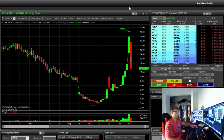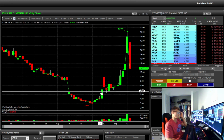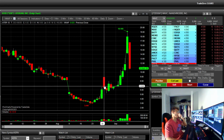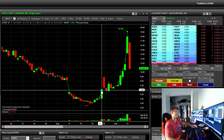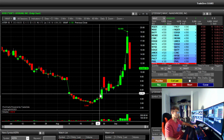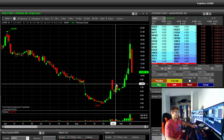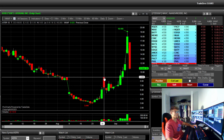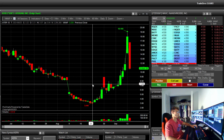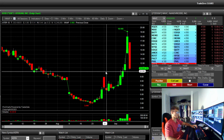So basically you can see that we had a day that it ran and kind of gave back, but then it held its gains back here. Let's see, it was the end of August, and you can see that after this initial move, this is actually a very similar chart to what an ideal OTC breakout, multi-day breakout is.